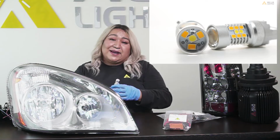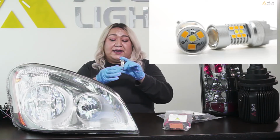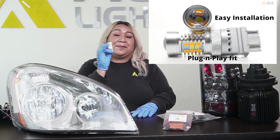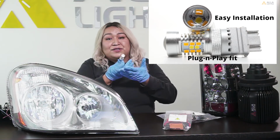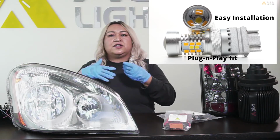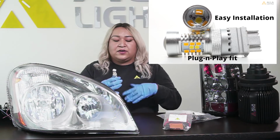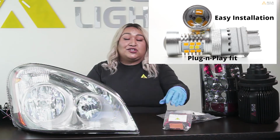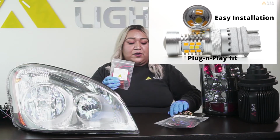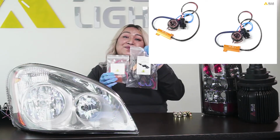These are not CANbus rated, so they are non-CANbus, and also non-polarity. So you would most likely need a load resistor for your turn signal application. Once you install this, your daytime running light should be working correctly. It should be a nice white color during the day. But when you activate your turn signal, you might experience hyper flashing in a lot of vehicles. And that's when we come back to the load resistors. The load resistors are 50 watt, 6 ohm, and all they're doing is consuming more power.